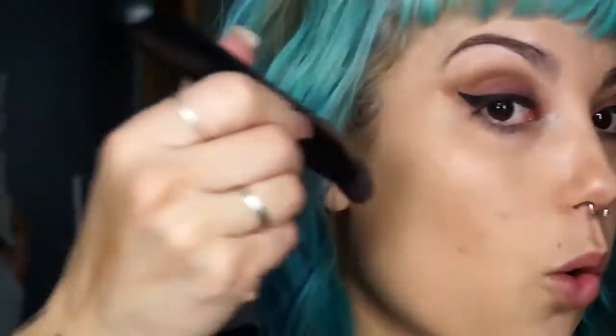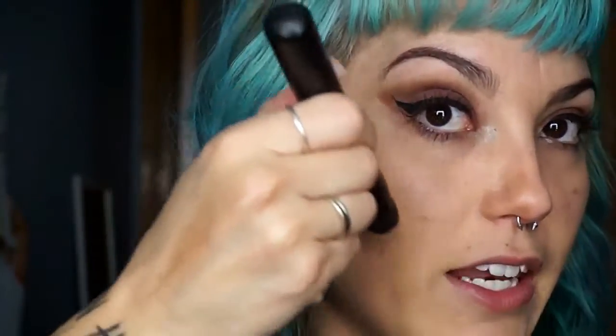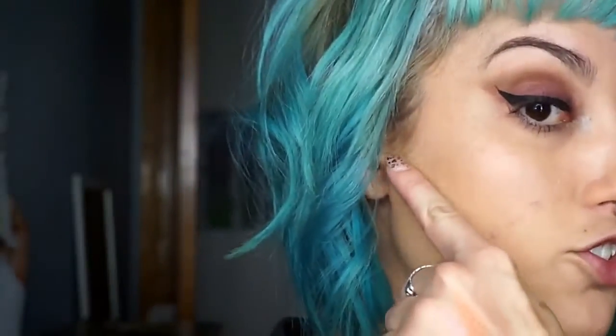Now, this is why I love this brush. This brush is so universal. You can either take it and hold it upside down and do everything and get a super sharp contour. I mean, even more so than this side, even more than the eita brush gives you.